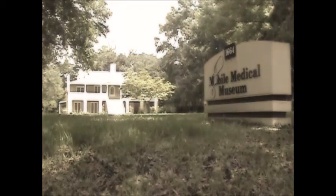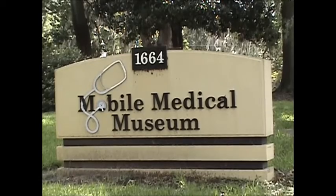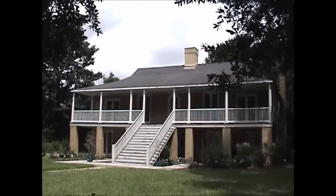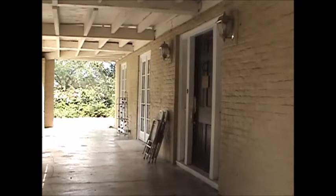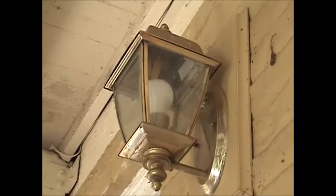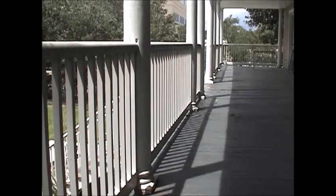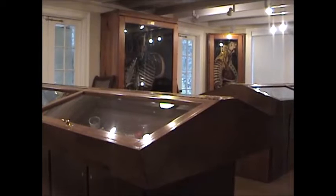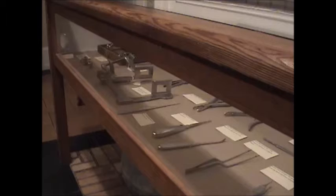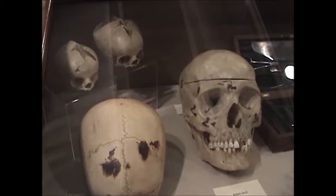the Medical Museum in Mobile, Alabama. This house was built more than 200 years ago on the outskirts of the thriving city so the family could escape the yellow fever epidemics. Today it houses more than 5,000 medical artifacts and documents, as well as human remains.